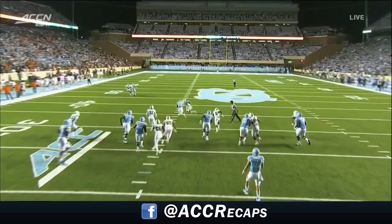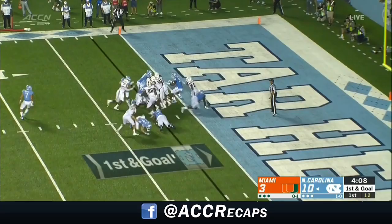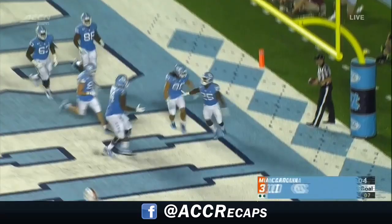Now Howell up to center. On the handoff, Williams. And he busts on through. He slipped the tackle and he's in. Touchdown, Carolina.